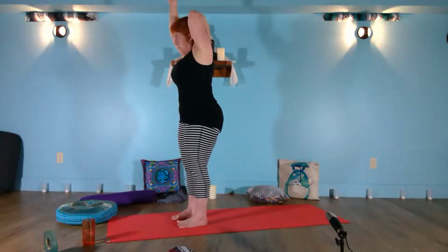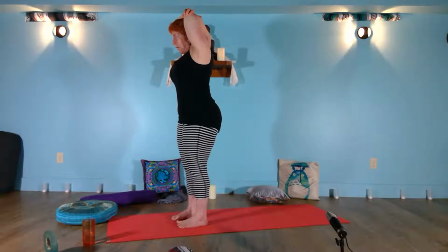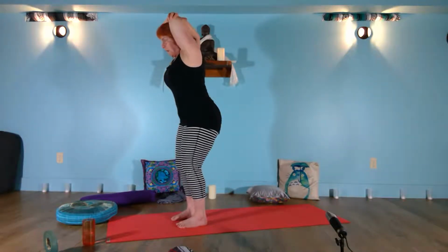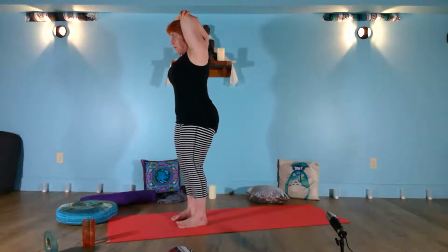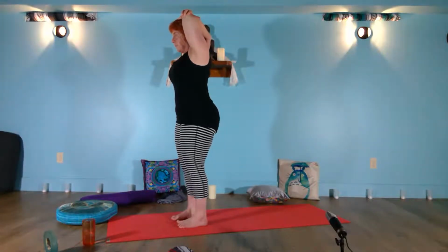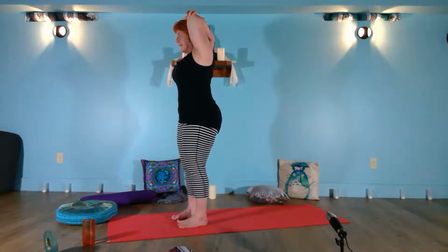Bend the left elbow, bring the fingers to the nape of the neck or the back between the shoulders. The right hand takes a hold of the elbow and draws it up and back. Sometimes we end up sinking into our knees or finding a deep bend or arch in the low back. See if you can tuck the tailbone, draw the belly in. Maybe a little smile. Maybe a big smile.